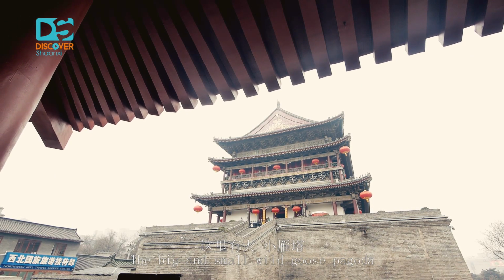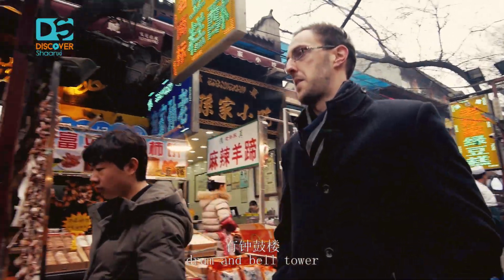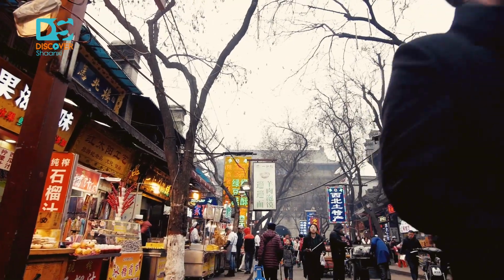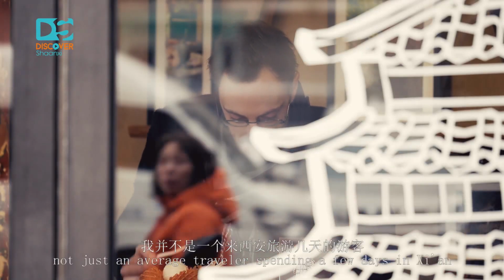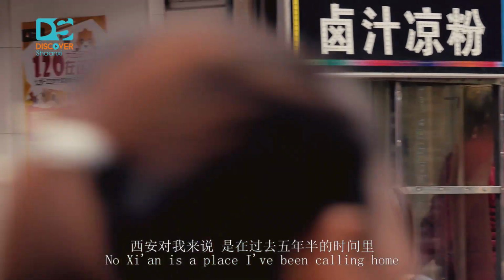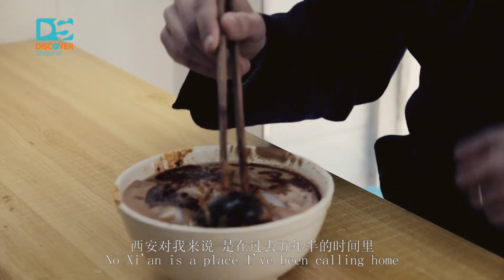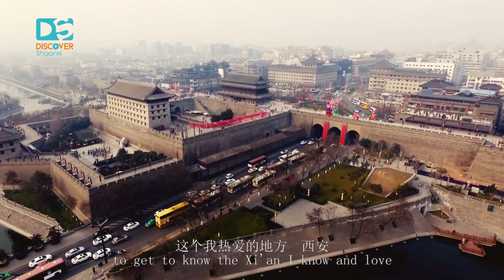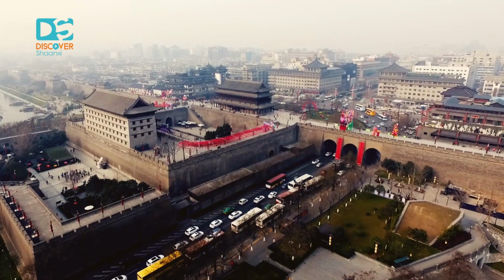The big and small Wild Goose Pagoda, Drum and Bell Tower, and the Terracotta Army are its most famous scenic spots. Who am I? Not just your average traveler spending a few days in Xi'an. No, Xi'an is a place I've been calling home for the last 5.5 years. Let me take you on a trip to get to know the Xi'an I know and love.